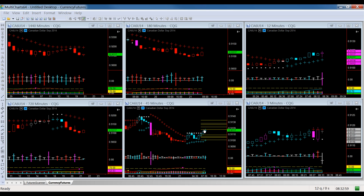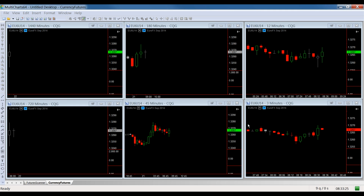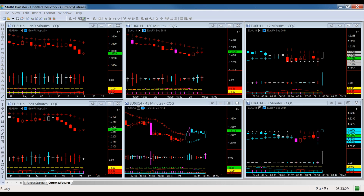All right, let's go and look at New Zealand. And this is the New Zealand dollar. Again, it's flipped the ATR. It's come back to test the ATR, being controlled by the buyers. Is there a sweet spot there? Not really. This is another one. Yeah, it's probably going to go up, but would I choose this one over, for example, the euro? No, I'd choose the euro. Do y'all see that?